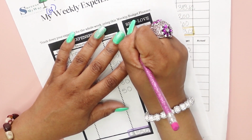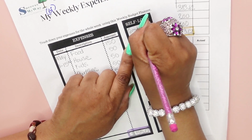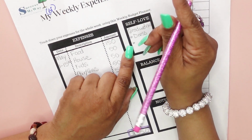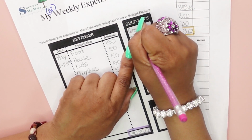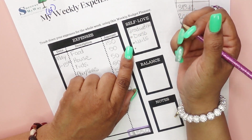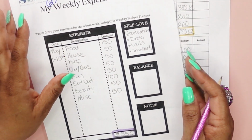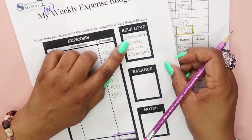And I need 3 things really bad for graduation in the month of May. I need a dress. I need my nails done. I do need my nails done for that. And I need transportation to get to the graduation in Kentucky. So that's my self-love for the month.